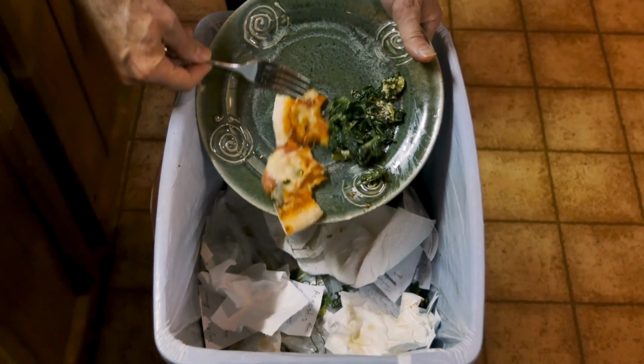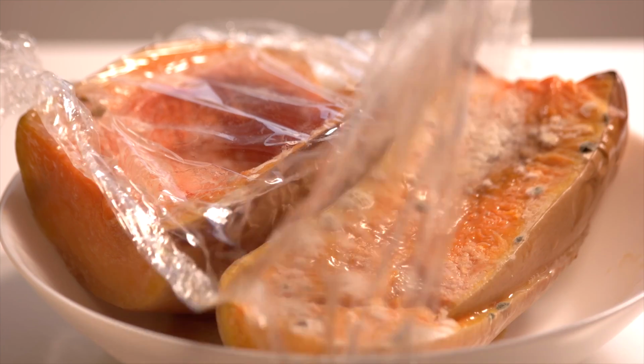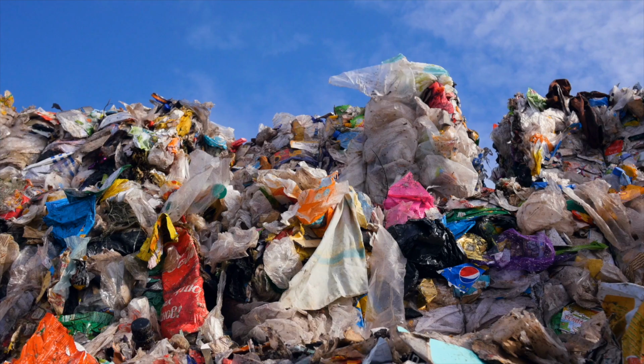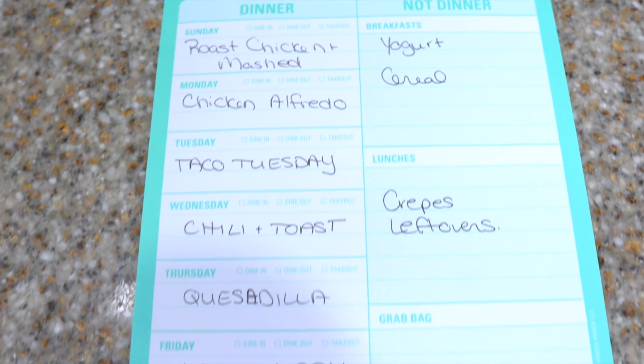The average family wastes 30 to 40% of the groceries they buy. That's things that have gone stale or leftovers that get thrown out or fruits and vegetables that are rotting. I'm going to show you how you can eliminate waste, and it's really easy. One of the best ways is to meal plan.